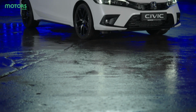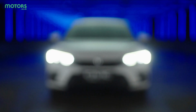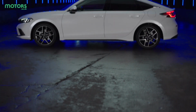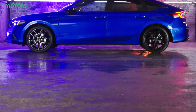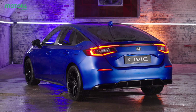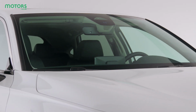As you can see from the exterior of the latest generation Civic, things have taken a slightly more evolutionary approach, certainly in terms of the front end, which is quite close in design to that of its predecessor. However, this new car has a 35mm longer wheelbase than the car it replaces, and has a slightly wider track too. In doing so, it's made the car look slightly longer, and also the styling itself lengthens the car as well.